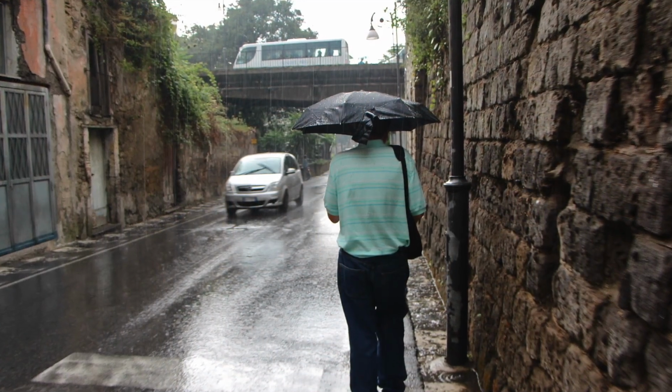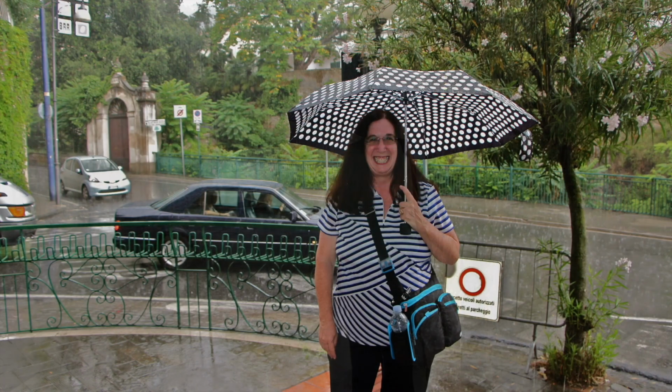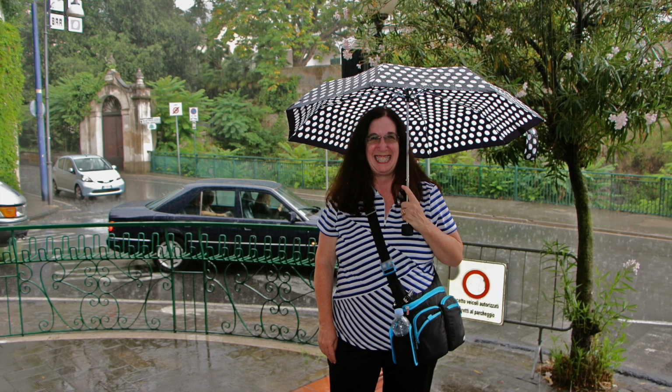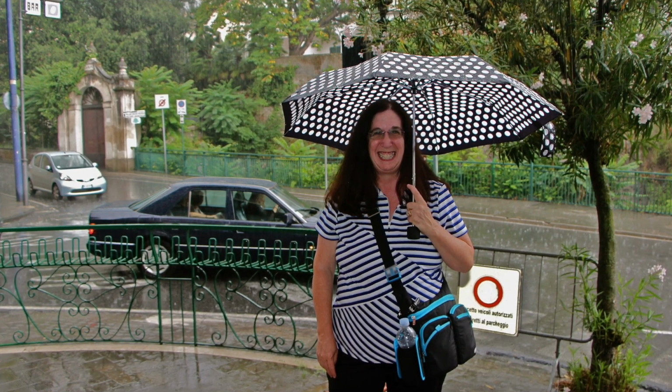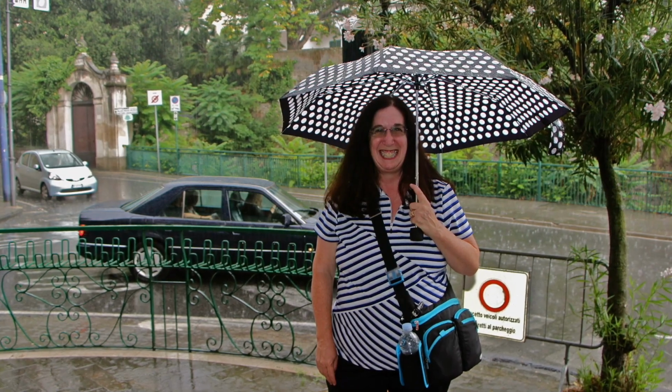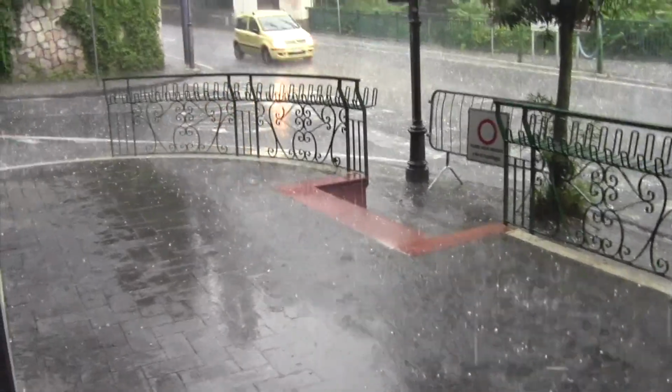Just after we started out, it started to rain. Then it started to rain harder, so we stopped, hoping the rain would lighten up. It didn't. Then it started to hail. Check it out, it's now hailing. We're still in Sorrento.